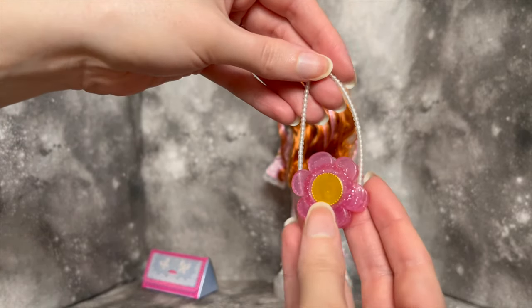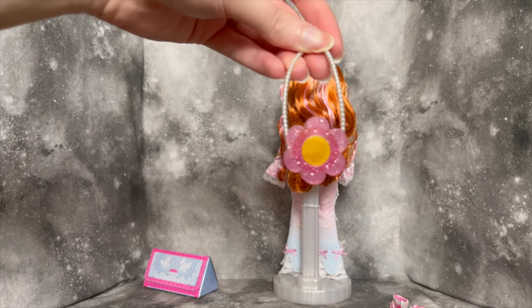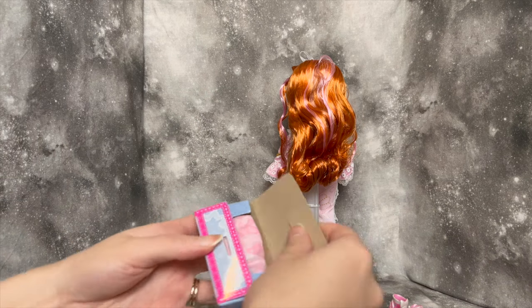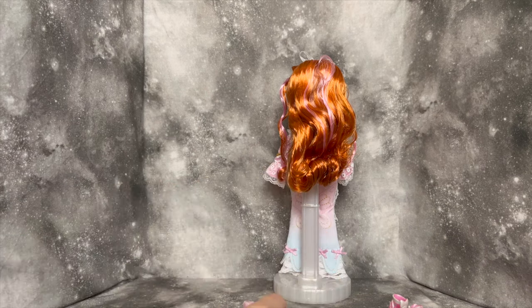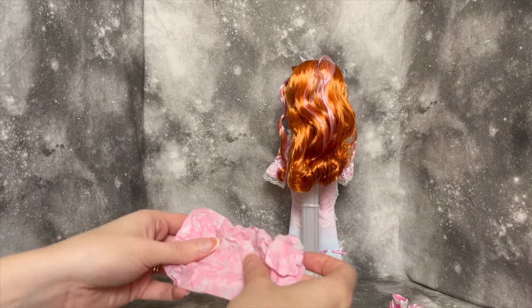It's got the semi-transparent plastic, which y'all know I'm a sucker for, and it's just a big flower. It's precious. I can't complain about this. So that means that this will be her accessories and I should be wary. I feel glasses already for sure.